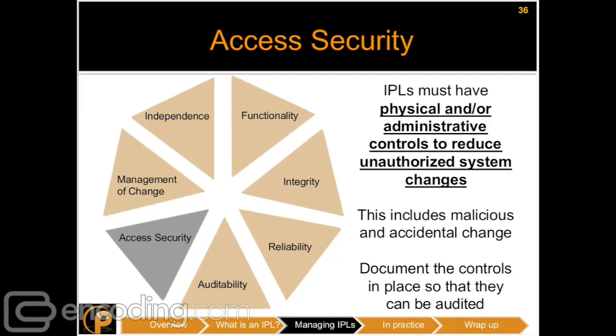The last two criteria are not necessarily criteria of individual IPLs, but they are a system-wide issue: access security and management of change. Access security is saying that there need to be physical or administrative controls to reduce unauthorized system changes. This can be everything from accidental damage, where your MOC system fails and someone makes a change to an alarm set point, not realizing that it's an IPL, or this could even be a malicious change, where you either have a virus that changes your IPLs, or a disgruntled employee that makes changes that impact the safety. So we need to make sure that we identify these controls that are in place and document them so that they can be audited. Back to number 5 there, we need to be checking these as well.